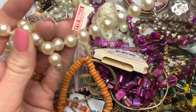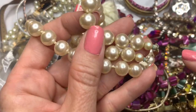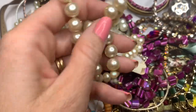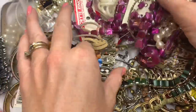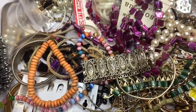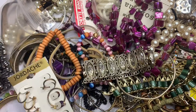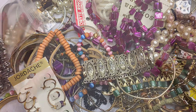These are glass faux pearls, and they do look vintage. You can see on the wiring here, there's a little bit of verdigris, but it's missing the other side of the box clasp. So yeah, anything else interesting in here? This stretch that is stretched out. These pieces, earrings. So yeah, this is the last of the craft items that I'm gonna show you guys. All right, that is it.